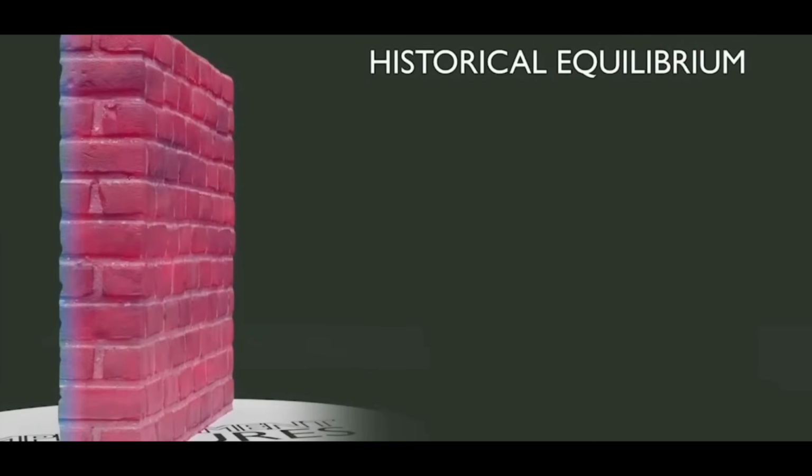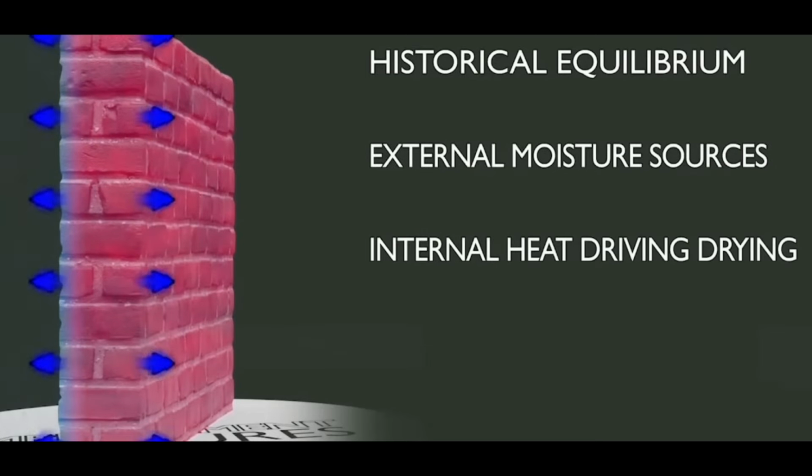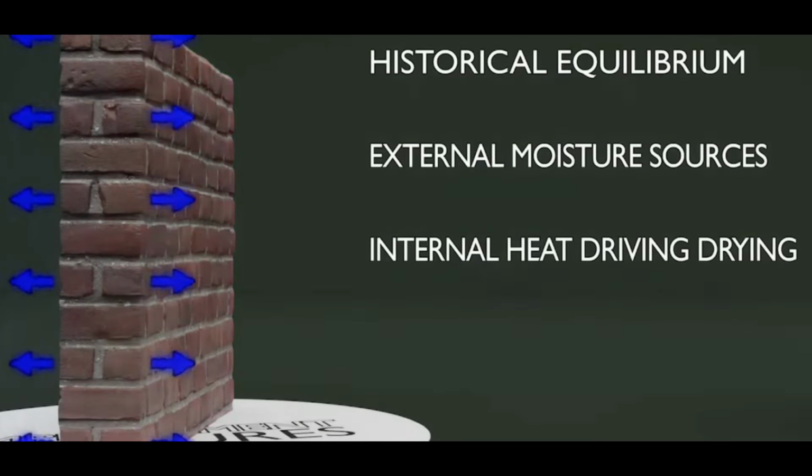They also give a really detailed explanation of the risks associated with retrofitting insulation to a solid wall versus a cavity wall, and that's really worth listening to.